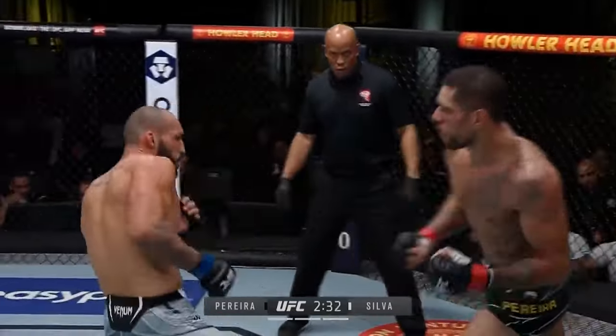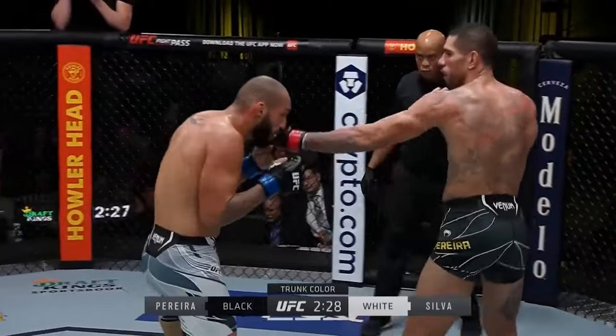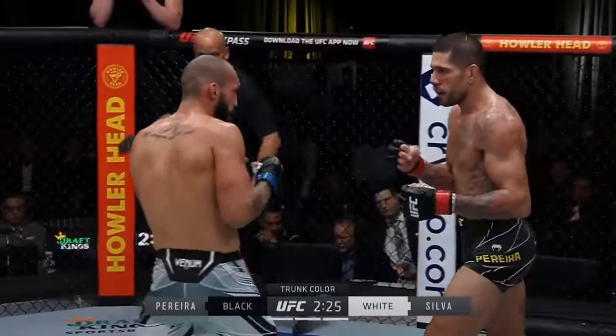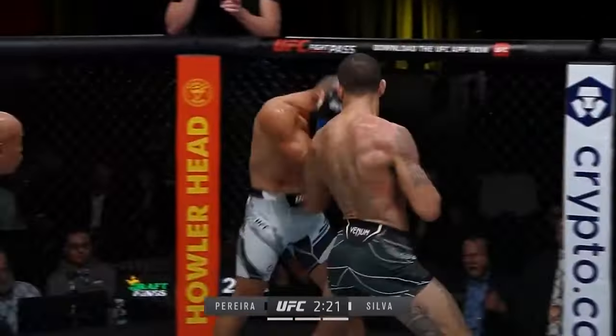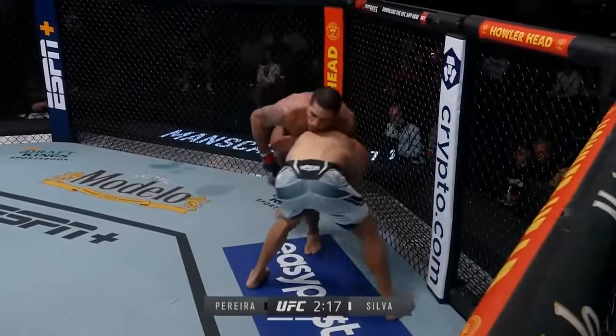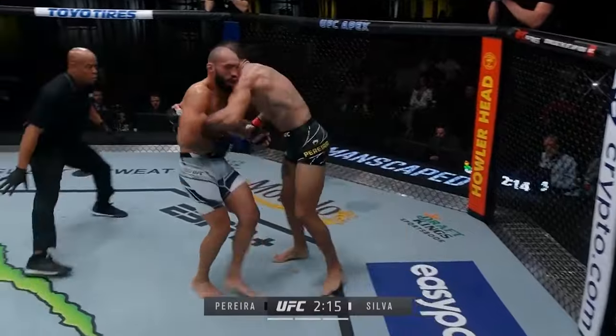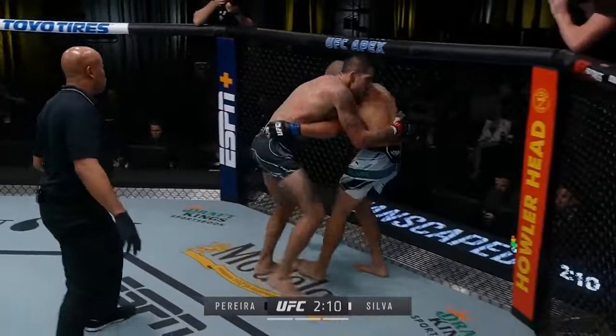Ripping load shots. Up. A right cross. Oh, he's got wobbled now. Pereira has him against the fence. Now he's teeing off and now forced to defend the takedown again. Oh, he's hurt. He does so, and Silva is in a world of trouble.